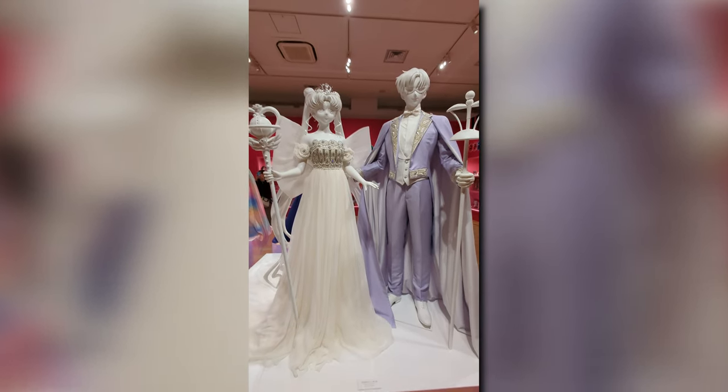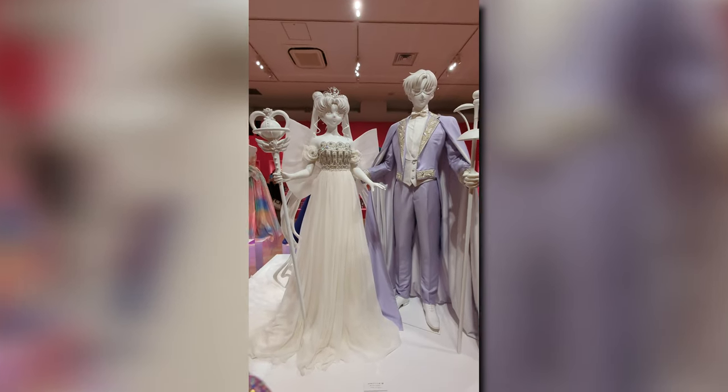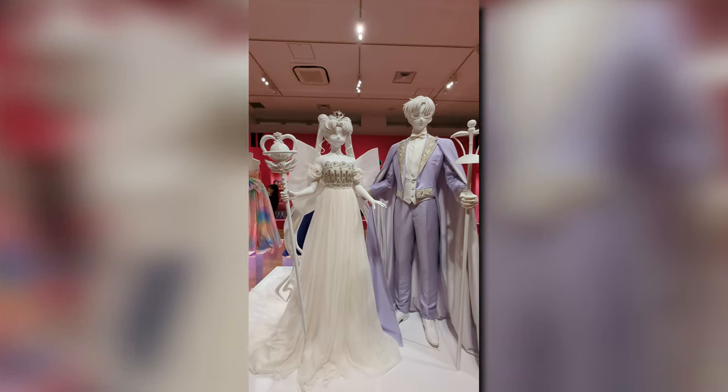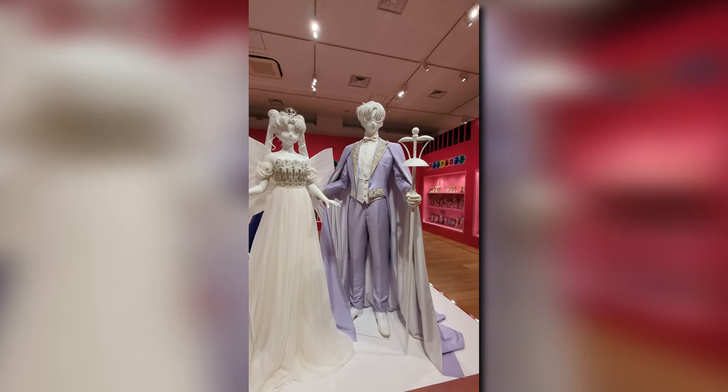I saw these two at the exhibition. It's good to see them again. She looks so short. How pretty.